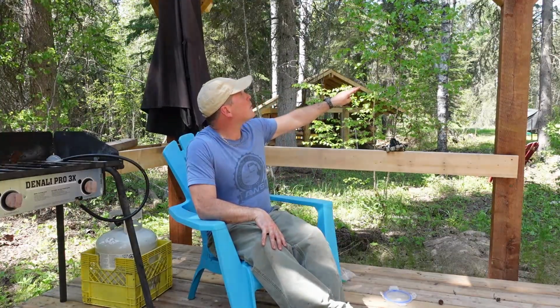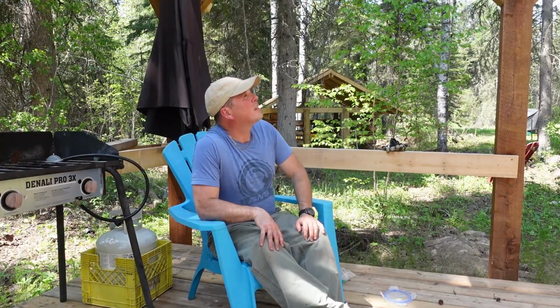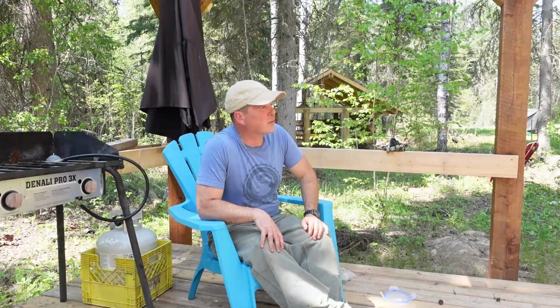Notice there's a couple of spruce that are dying that have to come down. It's going to be a tricky one. So all these structures that I've been building around lately, I've got to place them carefully. That'll definitely open up the area.